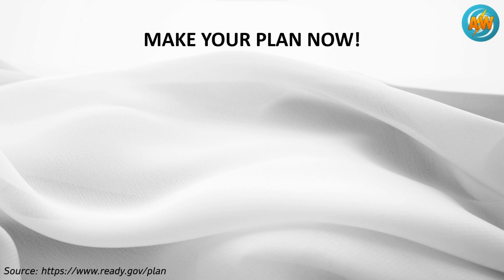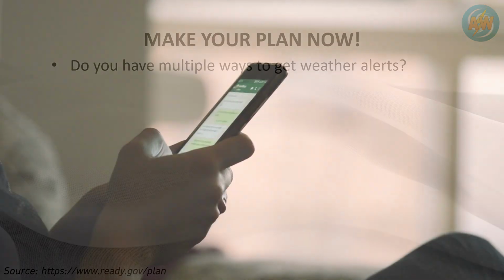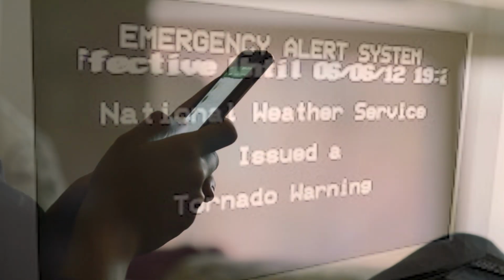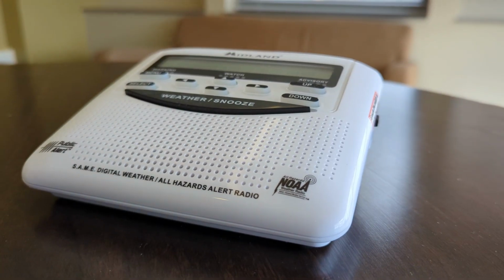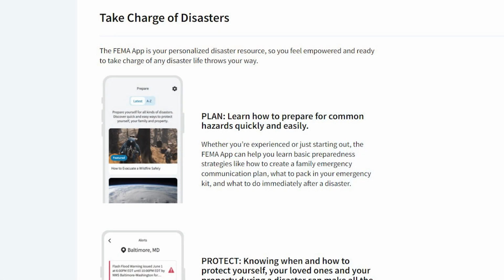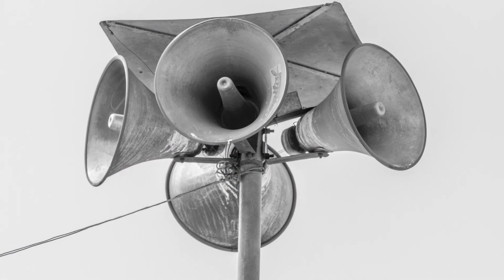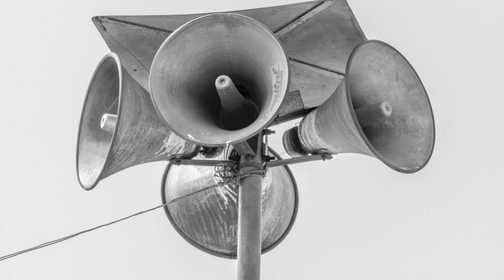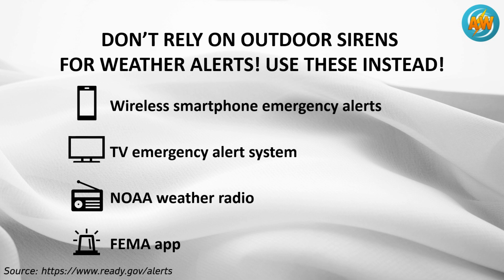First thing is first, do you have multiple ways to get weather alerts? There are many ways to do this, some of them including, but not limited to, emergency alerts being enabled on your phone, the emergency alert system that you'll find on your TV, a NOAA weather radio, and the FEMA app, which can be downloaded on Android and iOS devices. It should be noted that I didn't list outdoor warning sirens, and while these are useful for a limited amount of people, these are not a surefire way to get weather alerts. Therefore, the ways I listed before to get weather alerts are more viable.